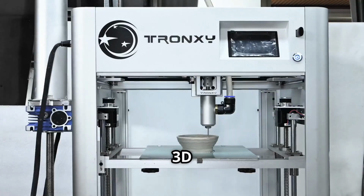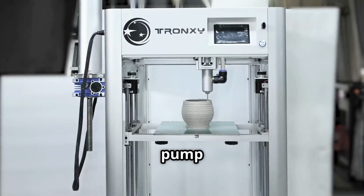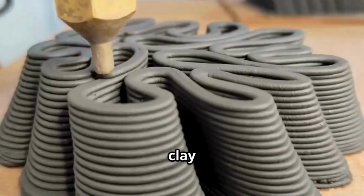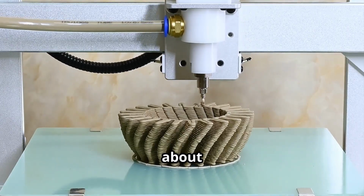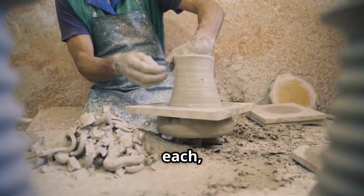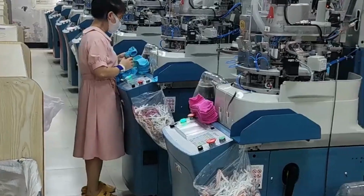This machine takes 3D modeling and extrudes clay layer by layer. This thing can pump out about 50 pottery items per day. You could be selling those babies on Etsy for a tidy profit. The special clay paste costs about $1 per kilogram, and this thing gobbles down about 25 kilograms a day. You can sell those beautiful machine-crafted pieces for like $100 each, easy, and you will make easy $500 a day.